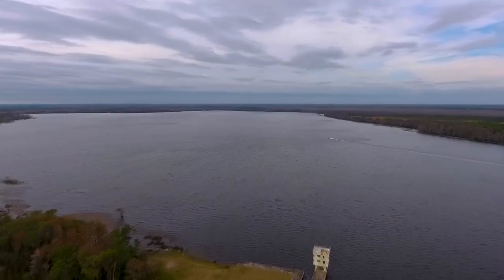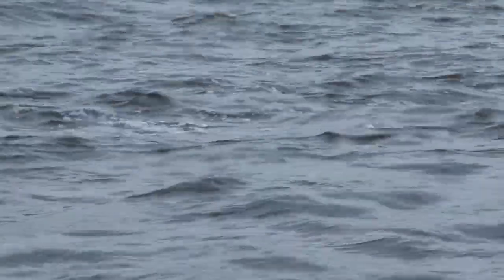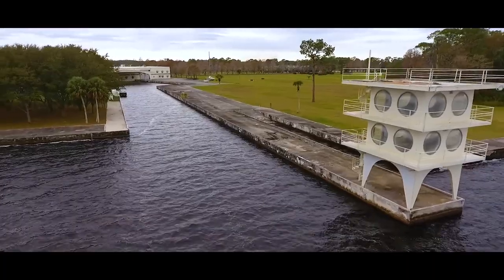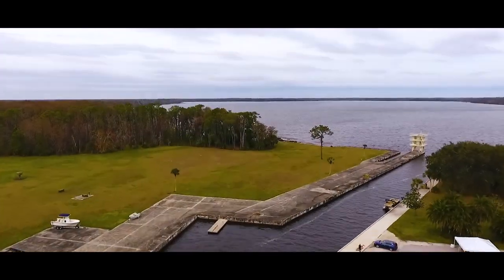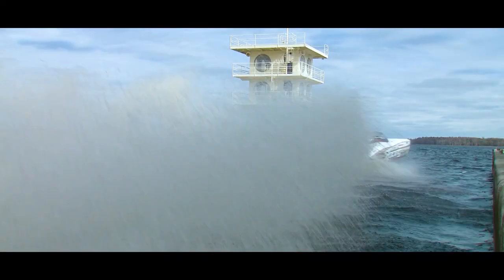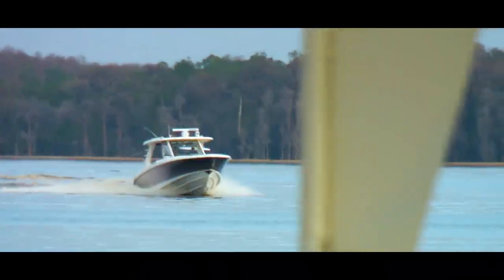One way to describe where we are is to say we're on Lake Conlon in Osceola County in Central Florida. But the better way is to say we're back at Lake X, Mercury's private testing ground. And if you're here, you want to go fast. Now that Mercury Marine is officially back, Mercury Racing, the crazy cousin with all the cool toys, has powered its way in and can be found dialing in their boats and motors on the lake.